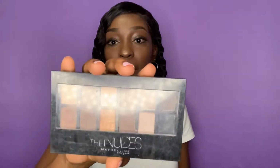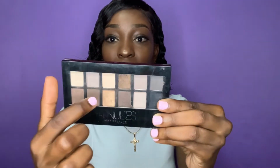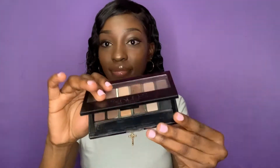The next thing I got is this Maybelline the Nudes palette. I got this from my cousin. I miss you, girl. What's funny is I only use 2 shades from this palette, which is this bronzy one here and that goldish looking one. Let me see. Come on, girl. Oh. So I really only use this one and that one. And I mostly use those colors when I'm doing a smoky eye look.